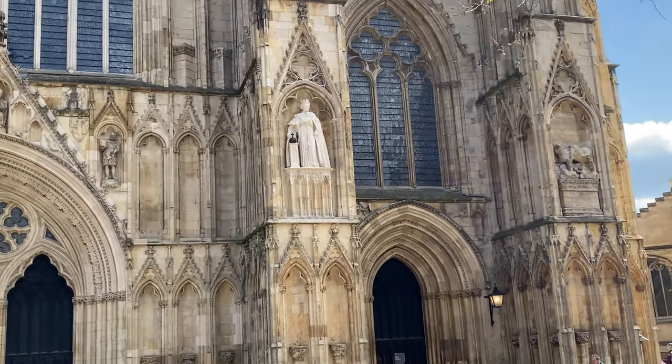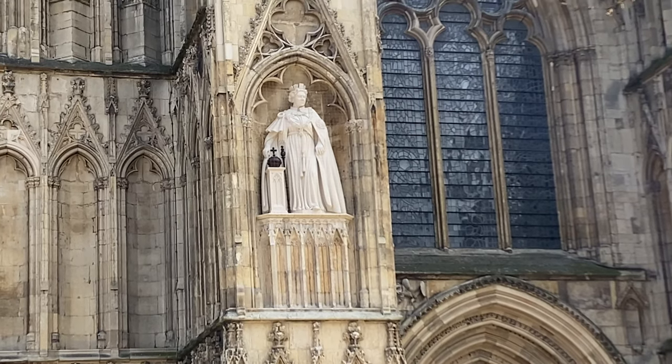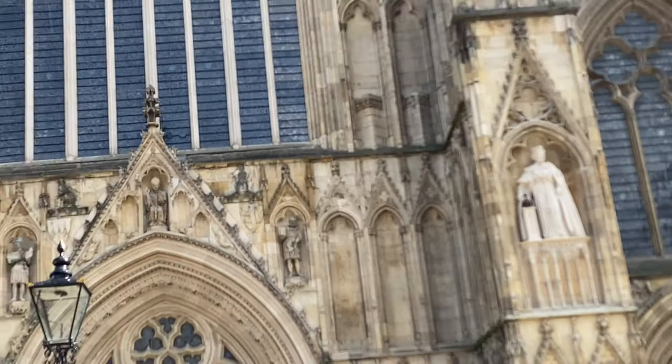Well, that is the first statue of our late Queen to be erected anywhere. And there it is, sitting proud outside York Minster.